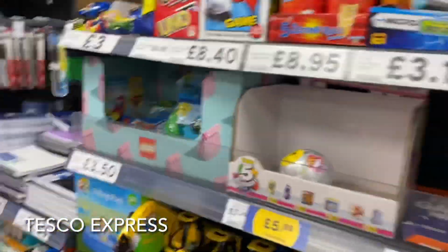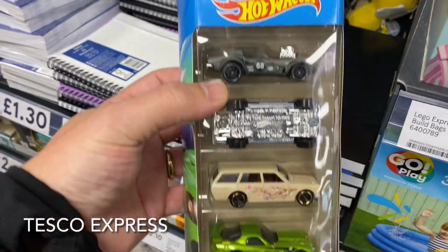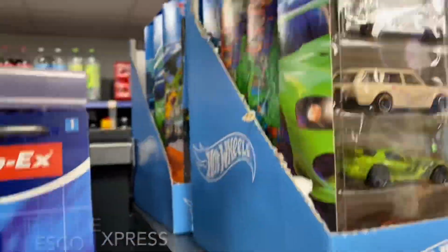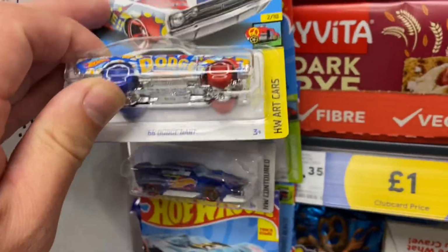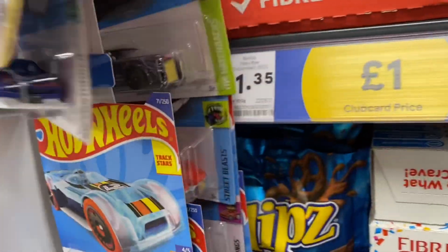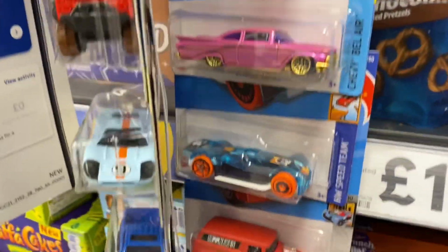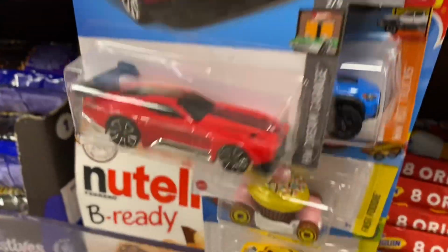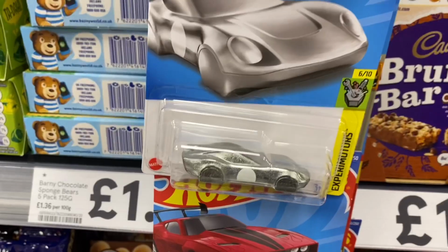Let's start with some peg hunting from a little grocery store called Tesco Express, in several shops in London. You can find these all over the place. Nothing super special, just wanted to show you what's out there. 5 pack for £10. Some loose Hot Wheels on, looks like long cards, which was surprising. Nothing crazy here, so we won't spend a whole lot of time, but this is just an example of a lot of the little grocery stores you can just pop in and find some stuff.